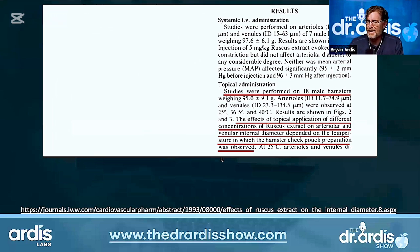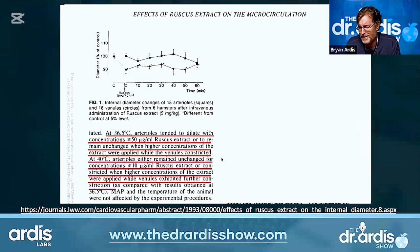Now, these are the things I want you to focus on. Studies were performed on 18 male hamsters. The effects of topical application, putting butcher's broom on their actual cheek cells at different concentrations of butcher broom on arteries and veins, internal diameter depended on the temperature in which the hamster cheek pouch preparation was observed. They actually found if you did something at 36 degrees Celsius and 40 degrees Celsius, they saw a change in how those arteries responded to the butcher's broom, which I found interesting.